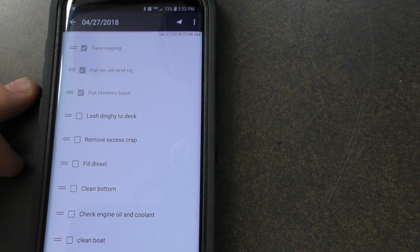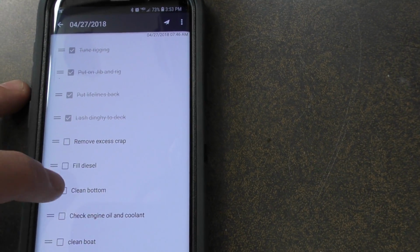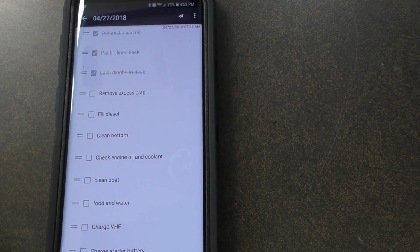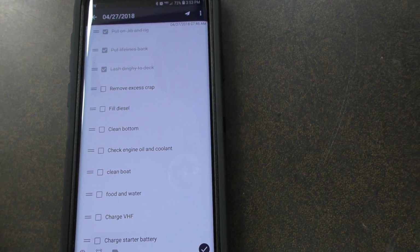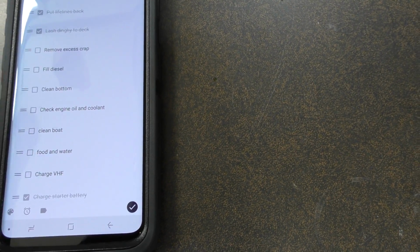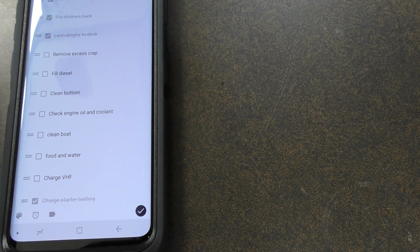So I decided that I'm not going to do this, so I'm just going to check it off. The dinghy's going to stay below deck because we're really not going more than a mile away from shore at any point in time, so I'm not too worried about that. Let's check the engine oil and coolant, and we'll probably start cleaning.